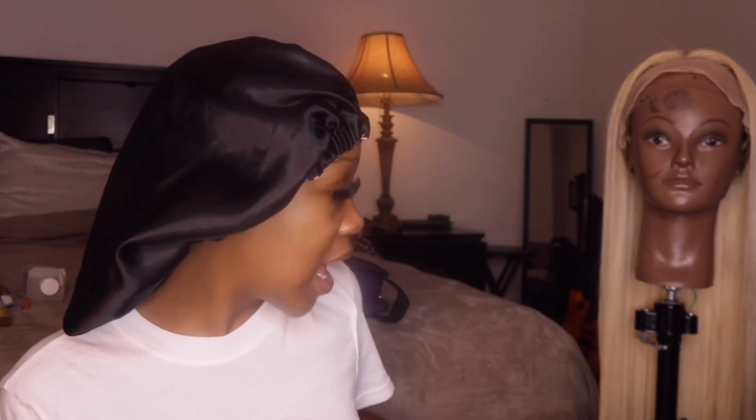The company I will be working with today is called Berrysfashionhair, and they sent me this beautiful unit. They sent me a lace frontal 613 wig. It's 24 inches. Like I told you guys already, I did trim the ends, just to make the ends look a little better.